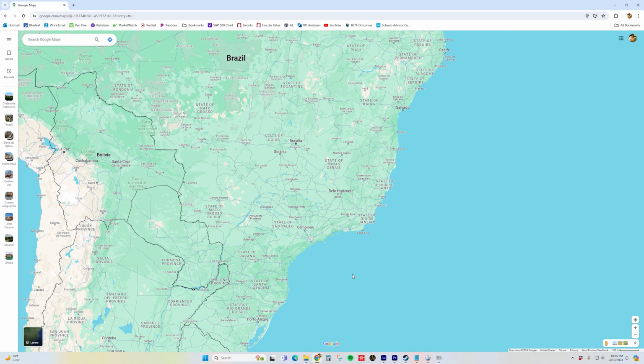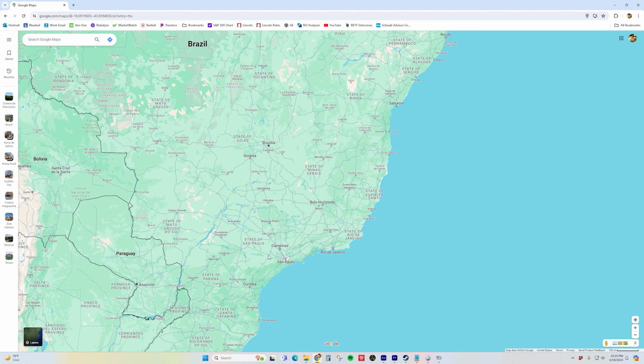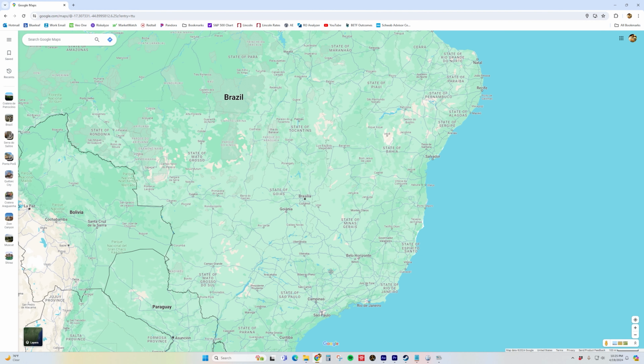So here's Brazil. Here's where we are. And let's see, Rio is here, and then... well, where is it now? It's kind of disappeared. Sao Paulo, there it is, right down there. We took a flight out there not too long ago.